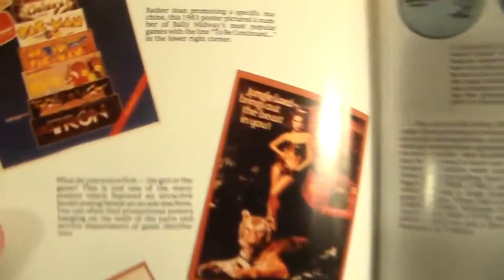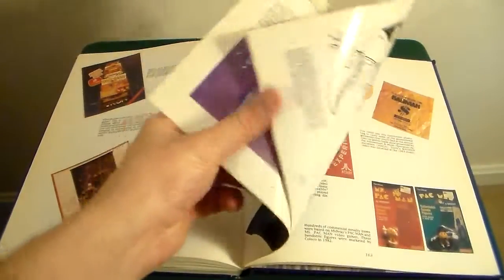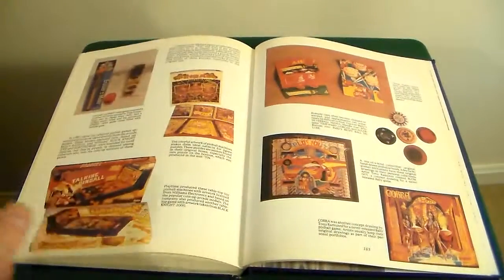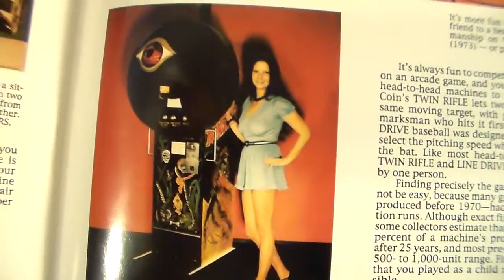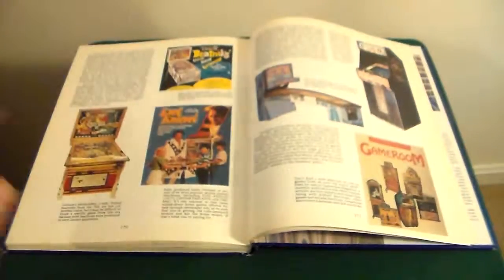Oh, I like this. A whole bunch of the marquees from the different arcade games. And some cool arcade-related memorabilia. I really like this. I don't know why I like this so much, but I do. Another famous example, hot lady markets nerdy object. And it worked, by the way, just for the record, it still works. Hot woman markets nerdy thing, always gonna work.